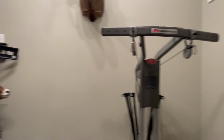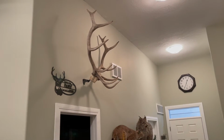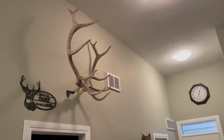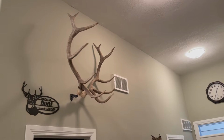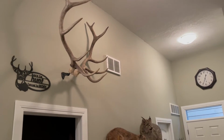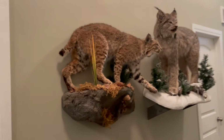Then we'll go to, this is just an elk that my dad shot at the neighbor's place. I've taken a couple elk, but never any bulls, just some cows. And then we'll go to the cats.